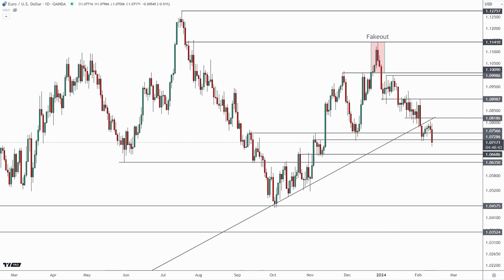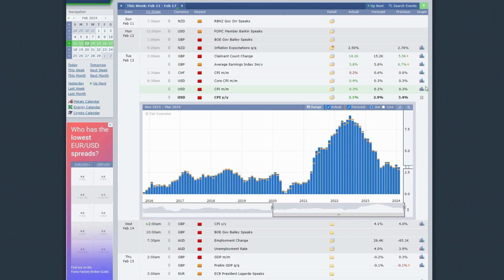All right, but really the name of the game right now, at least so far, is going to be stickier inflation for longer, potentially here in the US, which again could force the Fed to hold off on those rate cuts, and risk assets, stocks, even the euro and the pound are not going to like that, because it's going to keep the dollar strong as long as this right here is the case.